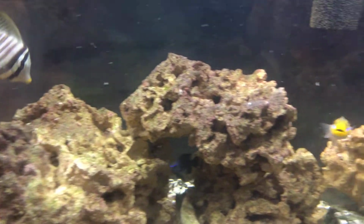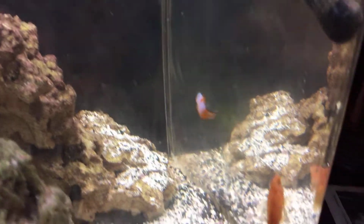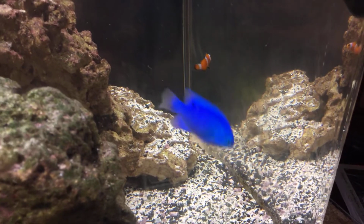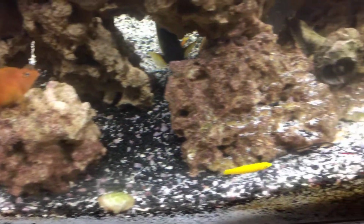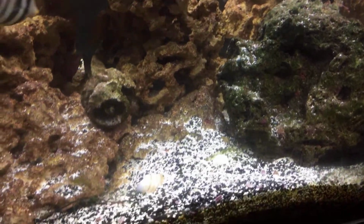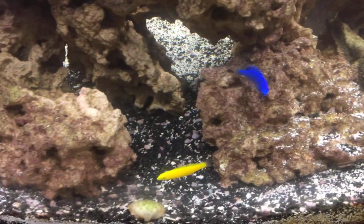And what else? Back to those blue neons. Those guys are doing great. Got a little hogfish there that swam away that's also been interested in the little coral fish. Yellow wrasse has already been eating. Is doing great. I haven't seen it interact with the other wrasses yet, but doing great. Really like that I got that guy. It's going to get about 3 times that size.